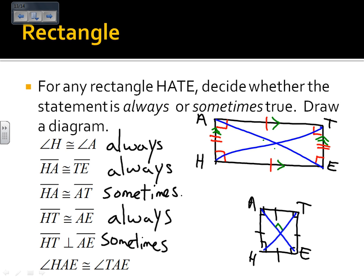Angle HAE is congruent to angle TAE. HAE is congruent to TAE. So HAE is number 1. TAE is number 2. Those look the same size there. I would say no. Which one's bigger? 2 is bigger? I'd say angle 1 is much bigger. Look back over here. Angle 1 is going to be all this guy. Angle 2 is just going to be this little tiny sliver. Which one's bigger? 1. So are those equal for the rectangle?